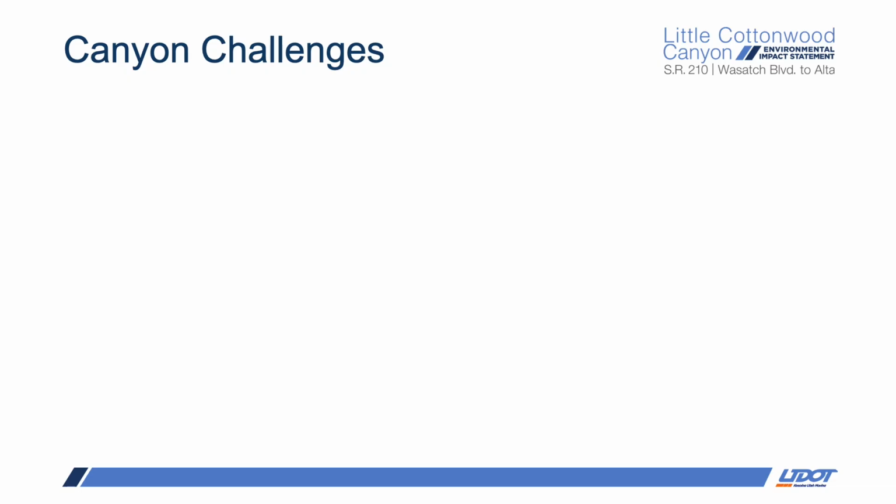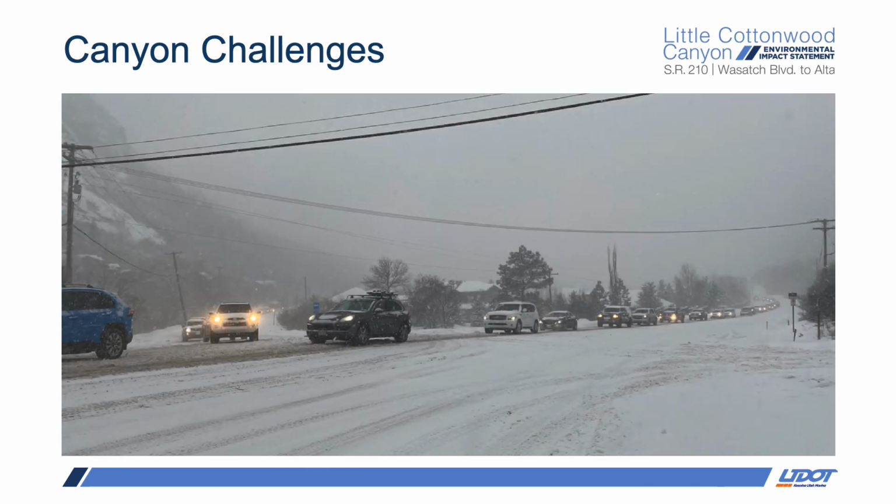So, canyon challenges. The average daily traffic in the canyon proper is approximately 3,300 uphill vehicles. However, during busy ski weekends and powder days, this number nearly doubles and quickly exceeds the roadway capacity, which results in long travel times and backing along both Wasatch Boulevard and 9400 South that makes it difficult for residents to get into and out of their homes. So this isn't just a skier problem.